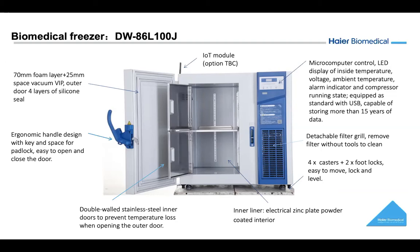Like all our freezers, there will be a unique key lock. There will be a padlock option if you need one. Internally, you have two inner doors. These prevent loss of cold air from compartments you aren't currently accessing. On the main door, there are four layers of gaskets. This helps prevent the entry of warm air, which can also have humidity in it, and that can cause frosting. So it helps to really keep that to a minimum.